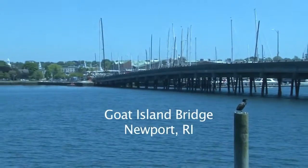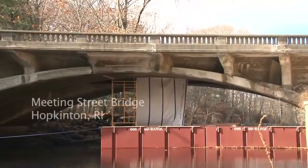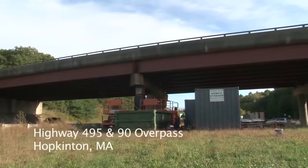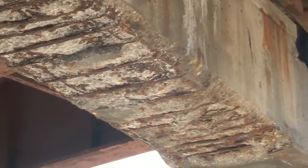The first bridge had severely eroded concrete beams. The second bridge was a double-arched concrete span that needed complete reinforcement. And the third bridge needed repair and strengthening of cylindrical concrete columns and horizontal beams.